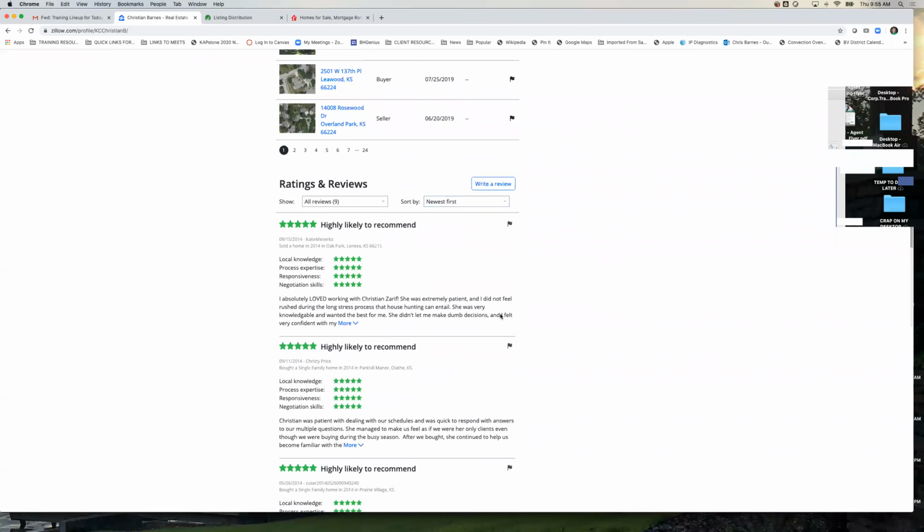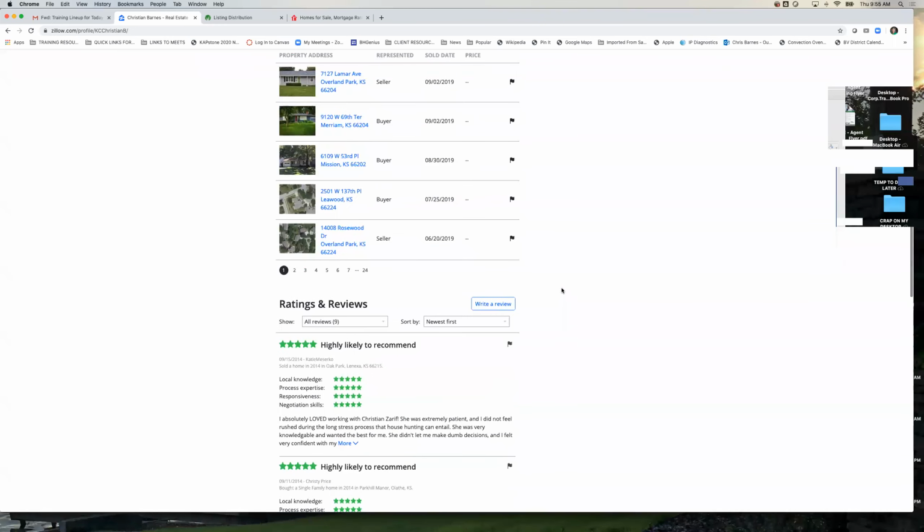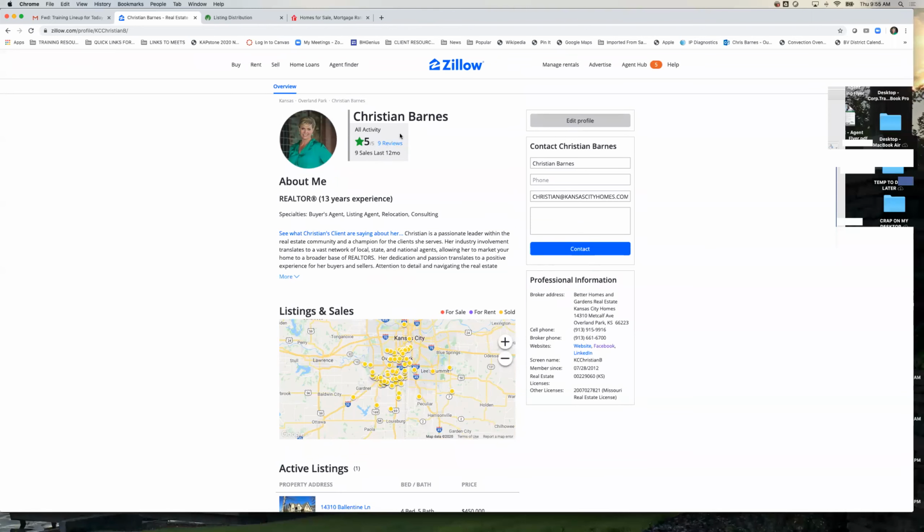Down here, I've got some ratings and reviews. A lot of these are old. I haven't used Zillow for ratings and reviews in a long time, but they'll live here forever, which is kind of nice. I know a lot of us are used to using Real Satisfied. I would highly recommend that on your next couple closings, you get a couple of ratings and reviews in Zillow. It doesn't matter if you only have 2 or 3 of them. Get some ratings and reviews in here. That way, when a client pulls you up, they're seeing this star rating that I have. They have no idea that those are from 2014, but they at least see that I've got some reviews.